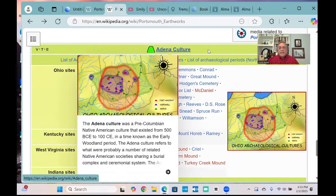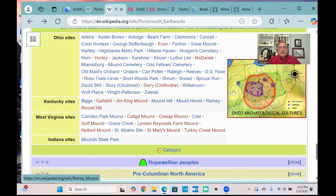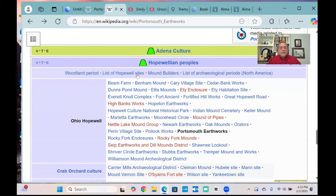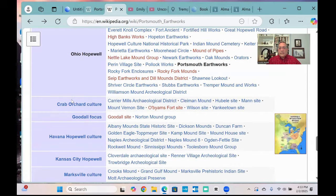As you'll see, the Adena, who I think were the Jaredites and Mulekites, I think that they failed to distinguish the two. But the Adena culture, and this I think was the Mulekites, was mostly in the Ohio area. I think the Jaredite culture actually goes up western New York into Canada as well. But you see that's mostly in the Ohio area, although it did stretch out some into Indiana and so forth. And then you can go to the Hopewell, and again, you can do links for a ton of the different Ohio Hopewell sites.